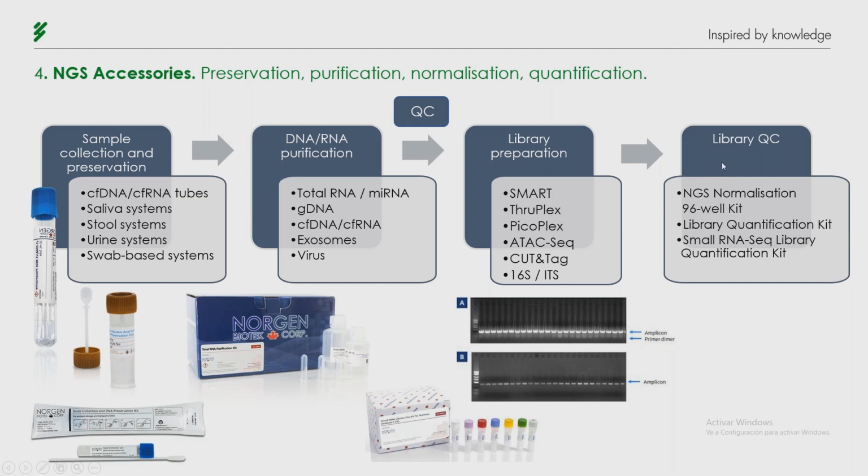Then you will need to make sure the library is actually okay and decent. So for this, we offer some solutions, some for quantification of the libraries, one for general purposes and one specific for small RNA. And we also have a normalization kit developed by Norgine, which comes in a 96-well format. And this will help you get rid of those primer dimers that might arise during the preparation of the library. And it will also ensure that you have homogeneous amounts of DNA in every one of your libraries, so that one doesn't hijack more reads in the sequencer than the others.